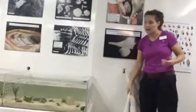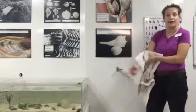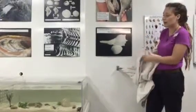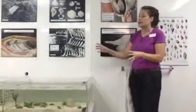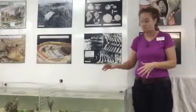And the reason that I keep telling you how to tell what's alive if you go to the beach is because in Lee County, which is where we are right now, Sanibel and Captiva are part of Lee County, it's illegal to take any of these live animals from the beach. So if you find a live one, you are legally required to put it back where you found it.